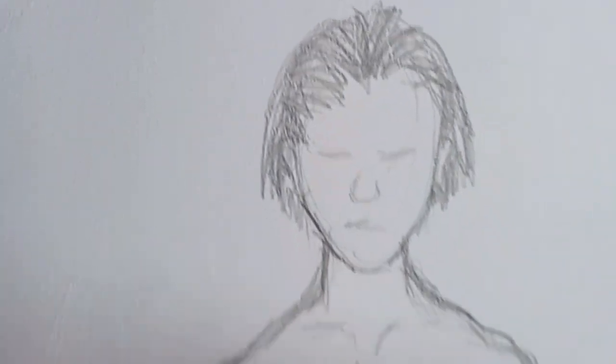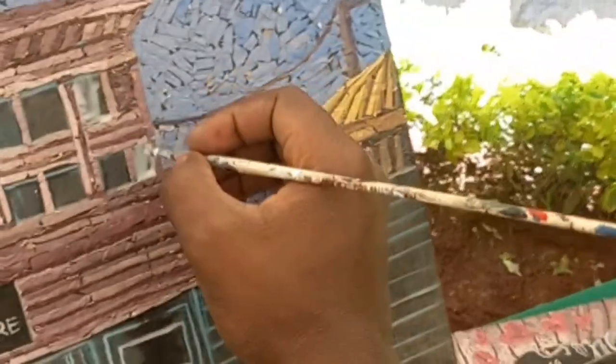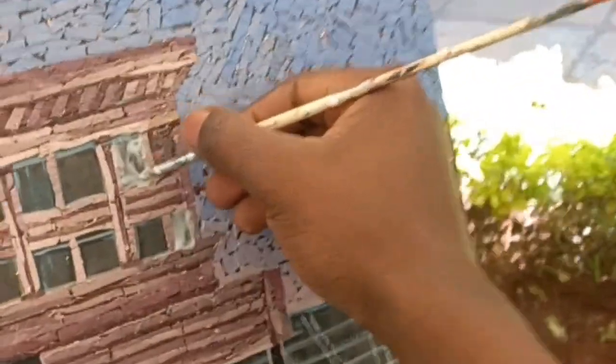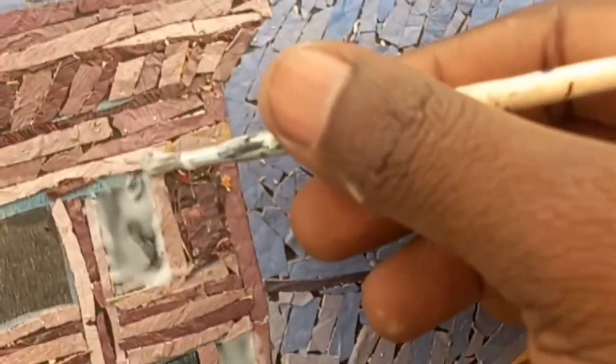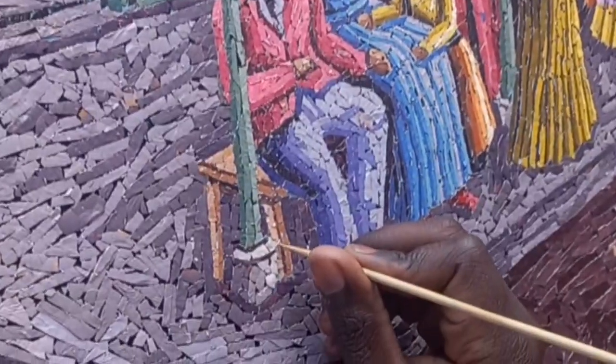Okay. So I now use a bamboo skewer. It's like this thick, just used for mostly food, mshikaki, that kind of thing. Mshikaki is the Swahili word for skewers. I didn't know that. Okay, so you use the bamboo skewer to pick the sliced eggshells and stick them onto the board where you have applied some glue. Yes. Then I pick one like that.